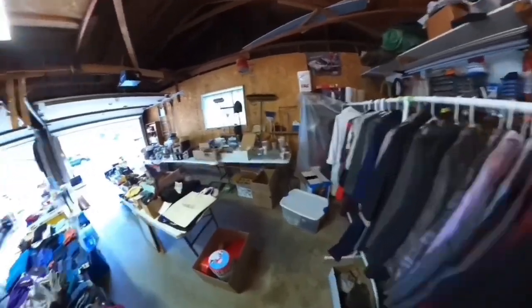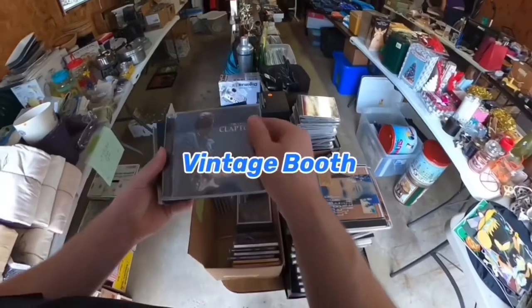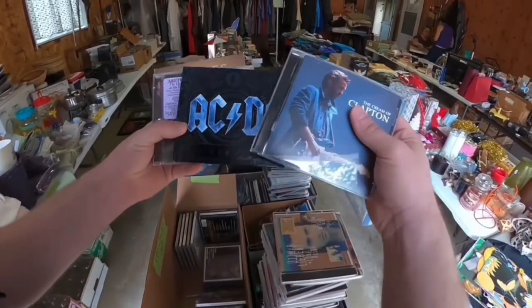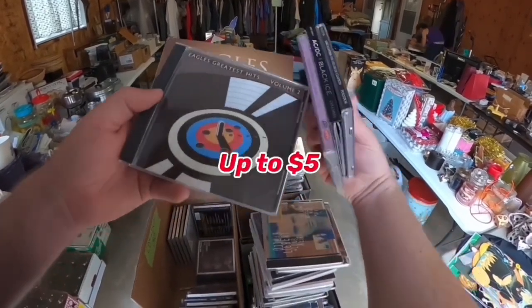Yeah, let's do five. Another thing you've probably heard me talk about before is I buy CDs for my vintage booth in town, and they're asking 50 cents each for these. There's pretty good stuff in here, I'm not gonna lie. Most of the time for CDs, I'll get anywhere from 50 cents up to $5.